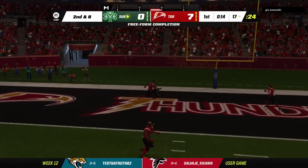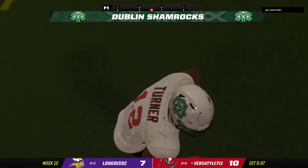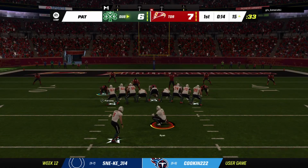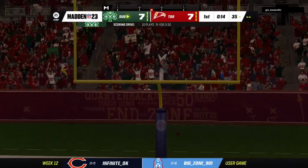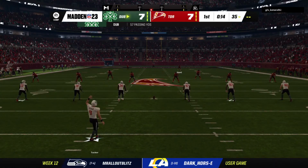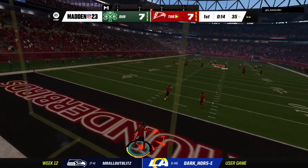Jackson. And it's caught. Touchdown from 17 yards out. And the Shamrocks respond to that opening drive touchdown with one of their own. Tucker with the extra point, and we are tied at 7. Each team has scored. 7-7 here as the kick's away.